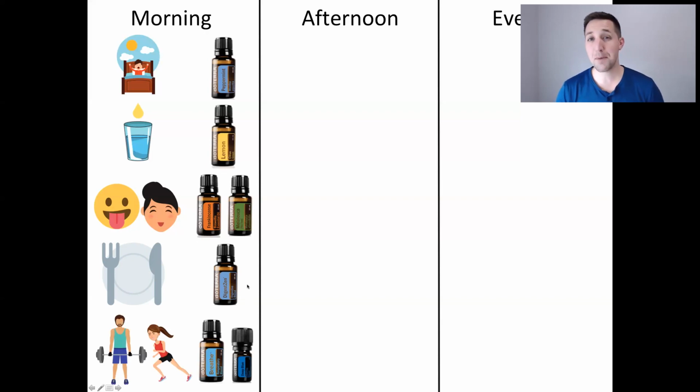Then a lot of people like to work out in the mornings. Whenever you work out, I have it here in the morning category. But what I like to do in my workout routine is get started in the morning breathing the same way I did peppermint when I first woke up. I'll do that with Breathe right before my workout. Again, this is going to help to open up my airways, oxygenate the body, get me breathing deeply and ready and energized for a good workout.